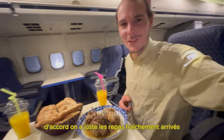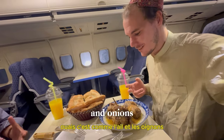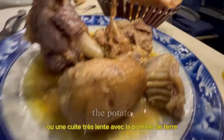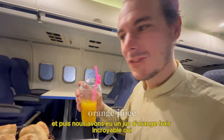Okay, we just have the meals freshly arrived. It smells amazing. It smells really like garlic, right? Yeah. It's like garlic and onions. What's the name of it? Shorma. This is like some beautiful lamb, very slow cooked with the potato. And you got that with the bread. And then we got amazing fresh orange juice.